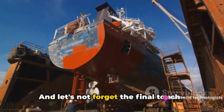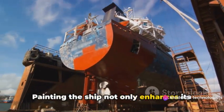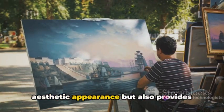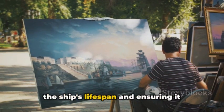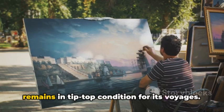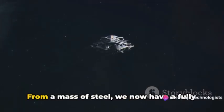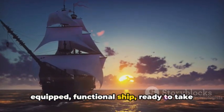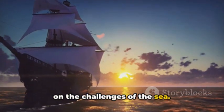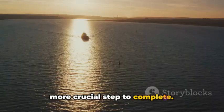And let's not forget the final touch, the paint job. Painting the ship not only enhances its aesthetic appearance, but also provides protection against corrosion, extending the ship's lifespan, and ensuring it remains in tip-top condition for its voyages. So there you have it. From a mass of steel, we now have a fully equipped, functional ship ready to take on the challenges of the sea. But before it can set sail, there's one more crucial step to complete.